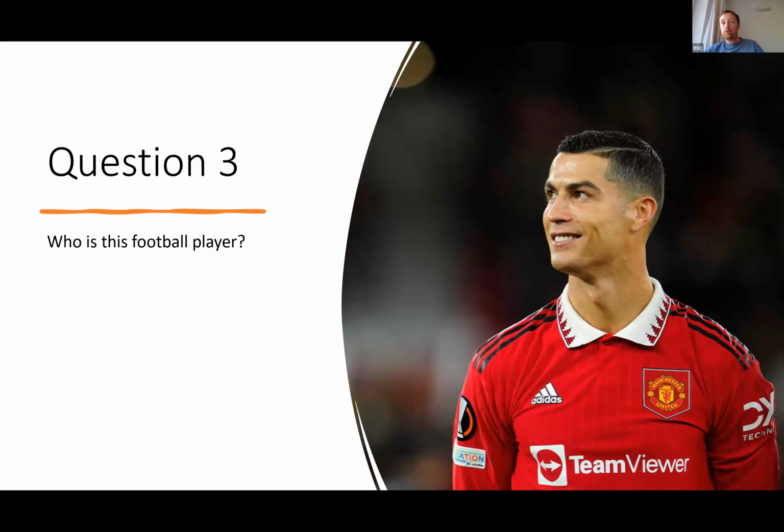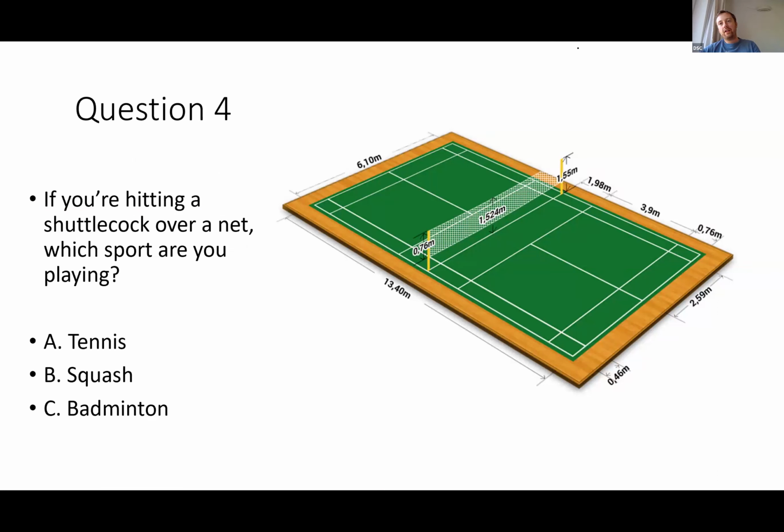Okay, moving on to question 4. Question 4, if you are hitting a shuttlecock over a net, what sport are you playing? Are you playing tennis? Are you playing squash? Or are you playing badminton? So if you're hitting a shuttlecock over a net, which sport are you playing? Are you playing tennis? Are you playing squash? Or are you playing badminton?